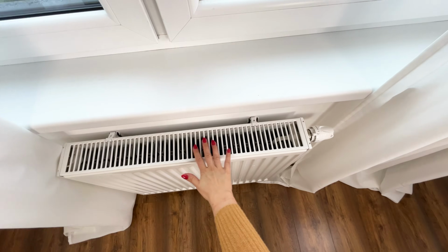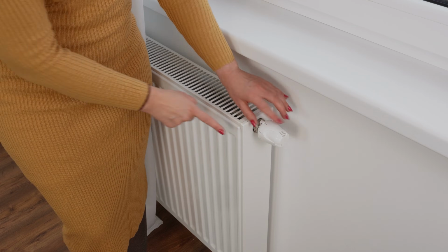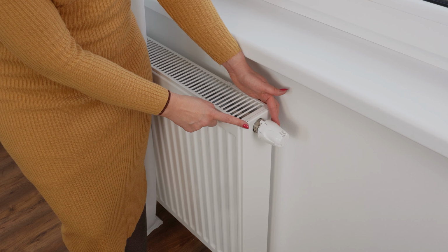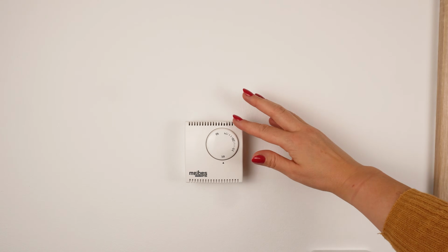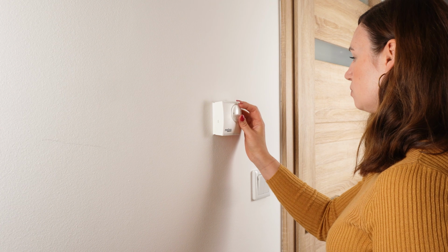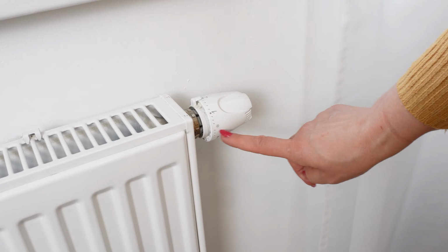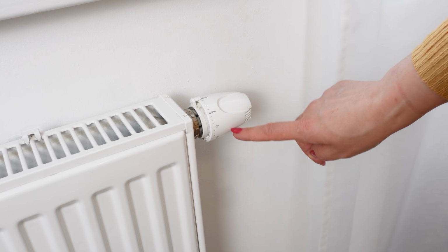Set your radiator dial like this, and you won't go bankrupt. Everyone wants to pay as little as possible for energy. I'll show you how to adjust the radiator dial and properly set the thermostat. The radiator thermostat allows you to control the temperature in each room. The dial has numbers from 0 to 5, and sometimes you'll see a snowflake symbol.